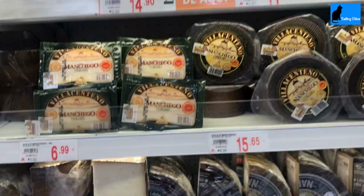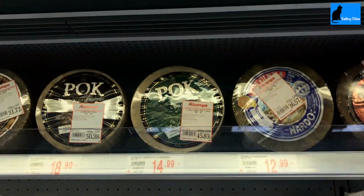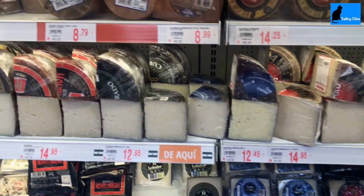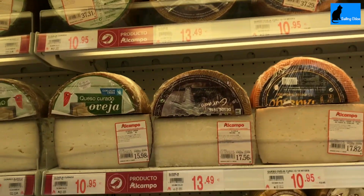The two most common items in the supermarket is cheese and ham. The ham is usually bought by the leg and is lovely, and the cheese comes in millions of types. I'm not quite sure how to choose it yet, but I think eventually we'll get there.